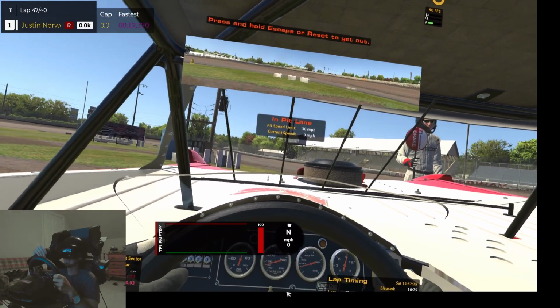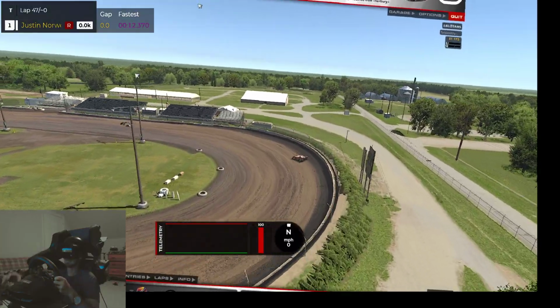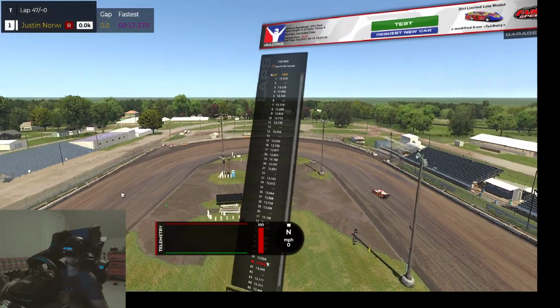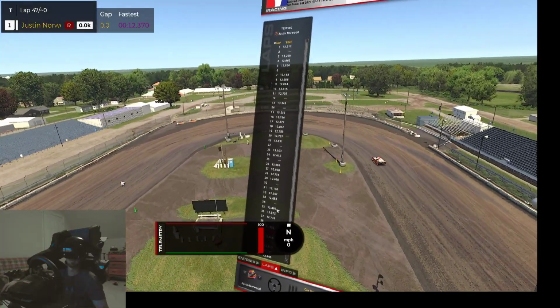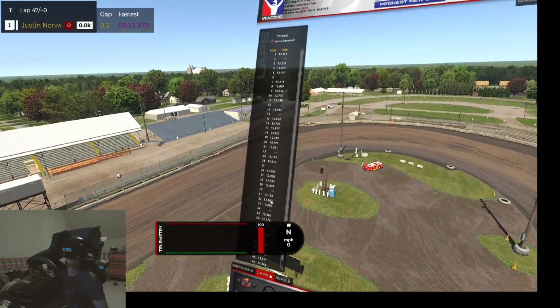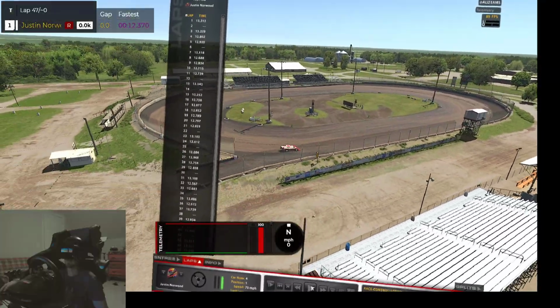I don't know how the track state will be, so let's look at these laps real quick. This one's going to run a little bit longer than the other one, I think. All right, so the first one, the lap, yeah, 567. That was our bottom lap. So let's just look at it real quick.